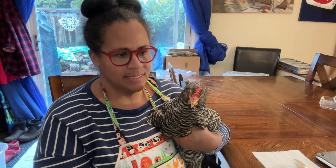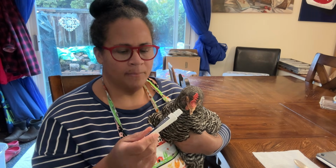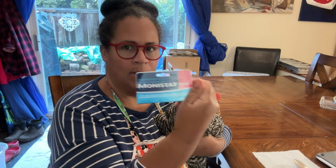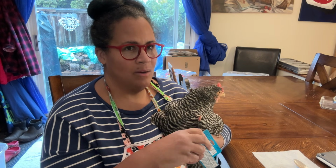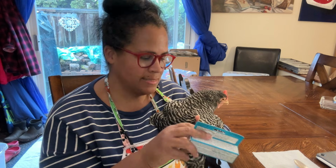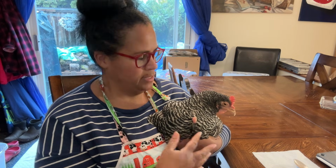The first thing I did is I did go and get yeast cream, but I didn't buy the proper kind. And you definitely want to have one like this, that has miconazole nitrate, and it has to be the 2%. Whatever I was using with her for about a week might have been 1%, or maybe it didn't even have that in there, but that is a must, because now that I started using this one, I am seeing the decrease in this doughy crop quite exponentially, which is great.